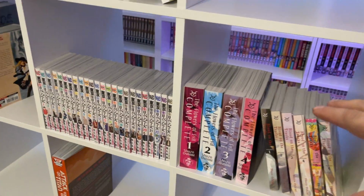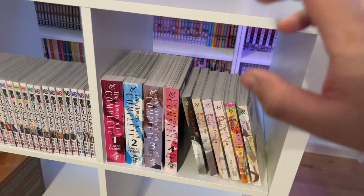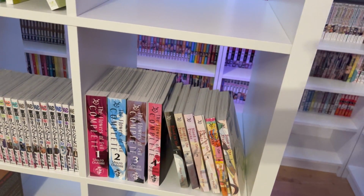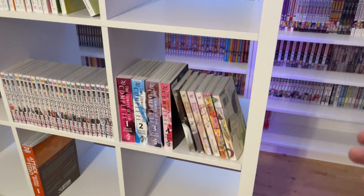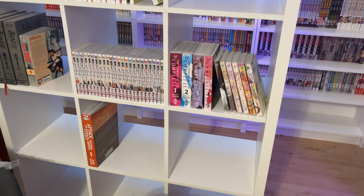Next up, Flowers of Evil. Heard it's really good. Blood on the Tracks. Heard it's really good. These are on my TBR after I've read One Piece, and I'm like quarter through One Piece right now. Started a couple weeks ago, so it's going pretty decently.